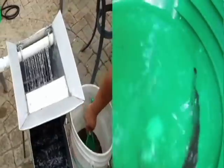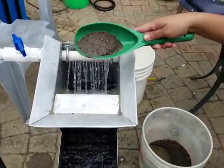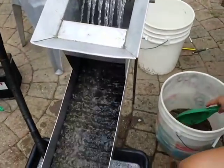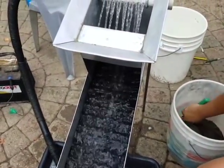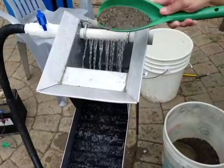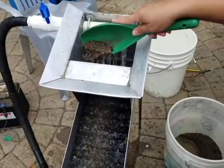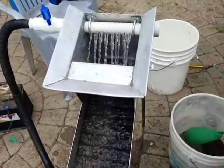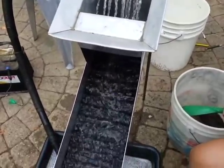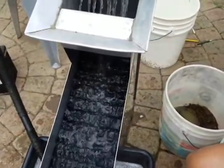Okay, we are cleaning up our gold from the Double D this weekend. It was extremely hot, but we managed to run about 13 hours or so. Maybe not that long, but it was all day. But we're already seeing some specks of gold there, and some nails.